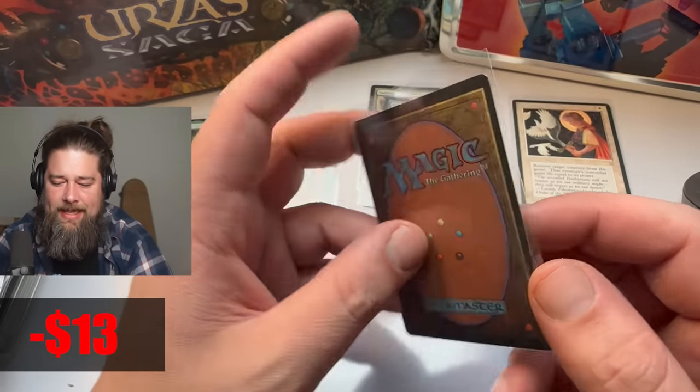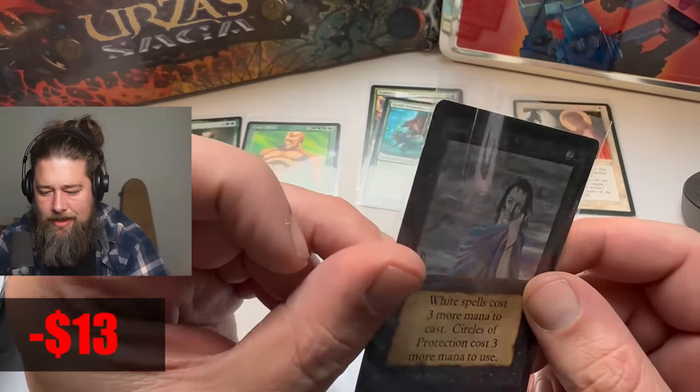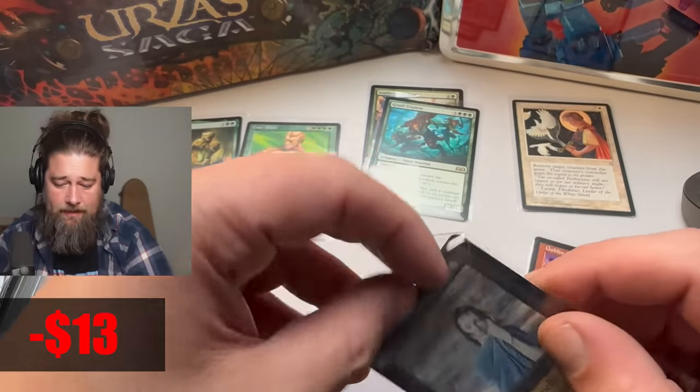I mean, honestly, it's not that bad. It's definitely not near mint. Like this is the worst issue right here. Can you see that? Maybe I gotta take it out of the sleeve.